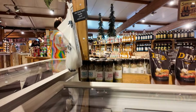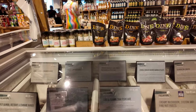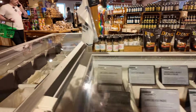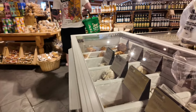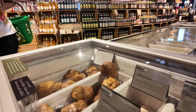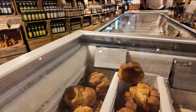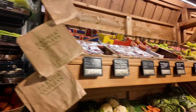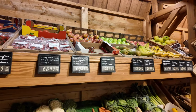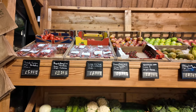This quite fascinated me because in these freezers they had individual fish cakes and different sort of fish products, but they were individual, so you could choose how many you wanted. The same in this one as well. So individual dumplings, individual Yorkshire puddings, all homemade that you could just pick how many you wanted. Great selection of fresh fruit and veg that you don't always see in your local supermarkets. Yes, a little bit more expensive, but definitely worth it.